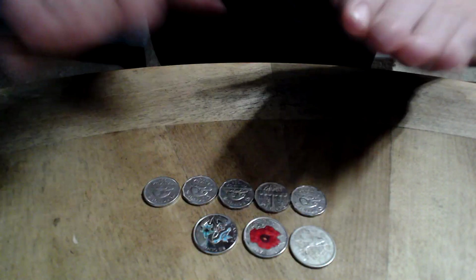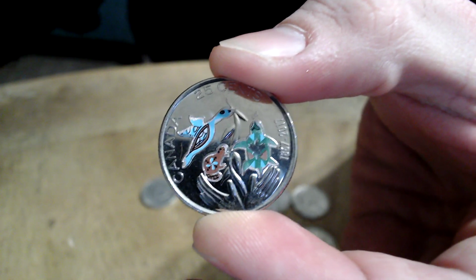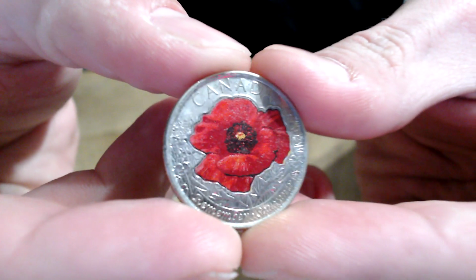So I have a bunch of coins here that I ended up finding through my hunts today. I found a pretty nice shape Hope for a Green Future quarter. See if I can get that to focus in. There we go. Hope for a Green Future. It's in pretty decent shape. I also found a colorized poppy quarter. Not that great a shape, but I'll pull it out anyways.